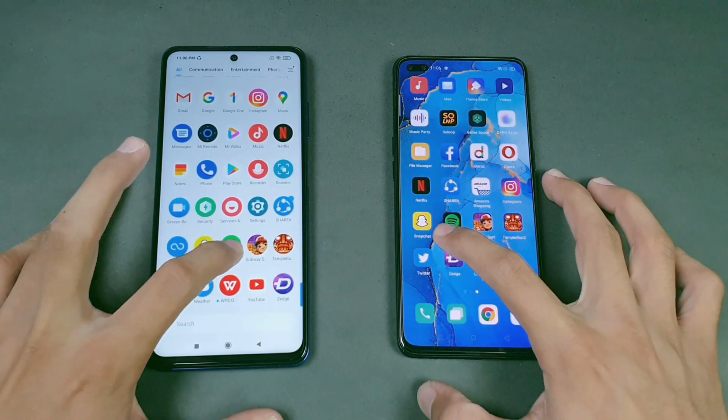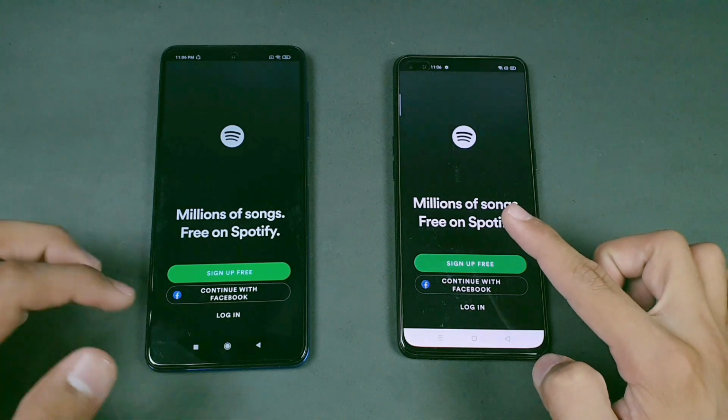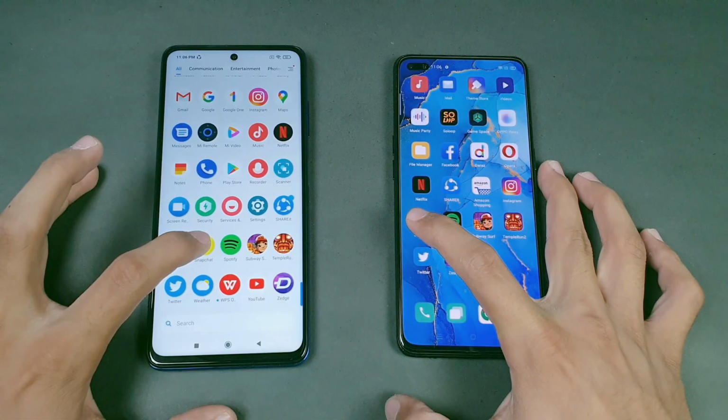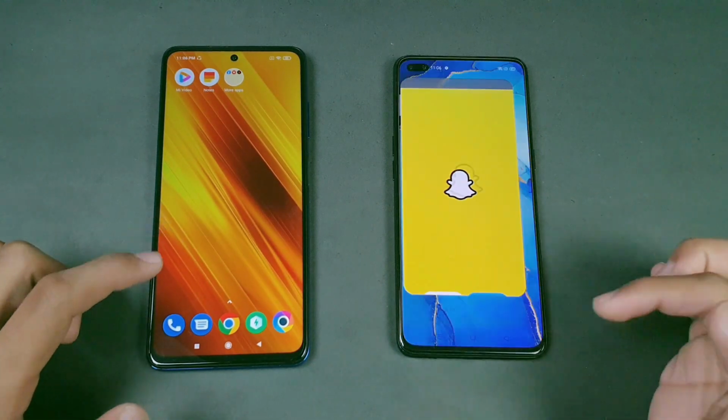Now let's see Spotify, and that is a little bit faster on the Oppo Reno 3 Pro. So now let's see Snapchat, and that is a little bit faster on the Poco X3 NFC.